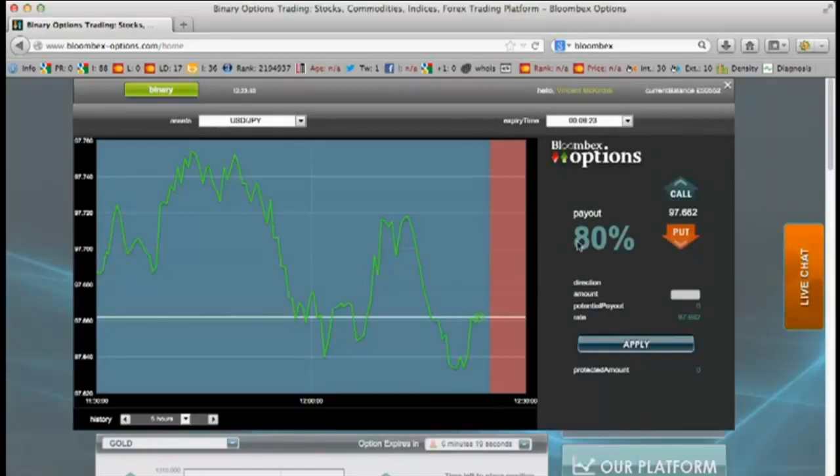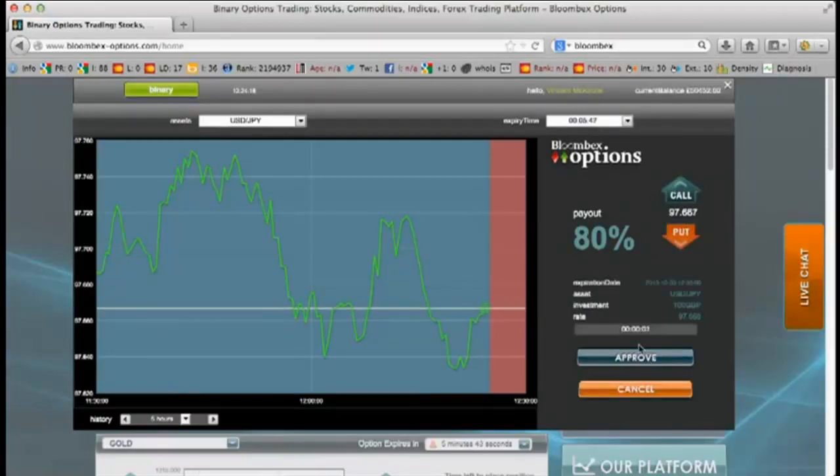Then to place a trade on this, you can see this is an 80% payout. You simply insert the amount you'd like to invest. So I'm going to put $100, which as you can see here gives me a payout of 180. So that's an 80% payout. And that's the rate of the expiry. So you either place a call here or a put here, and then you simply press apply to place your trade.